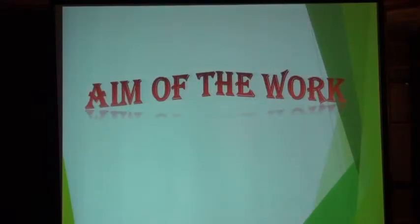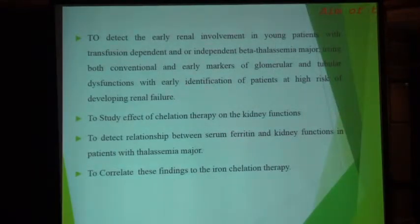Our aim of the work was to detect the early involvement of the kidney in young patients with transfusion-dependent or independent beta thalassemia major, using both conventional and early markers of glomerular and tubular dysfunction, with early identification of patients at high risk of developing renal failure. Also, to study the effect of chelation therapy on kidney functions, and to detect the relationship between serum ferritin and kidney functions in our patients, and finally to correlate these findings to the iron chelation therapy.